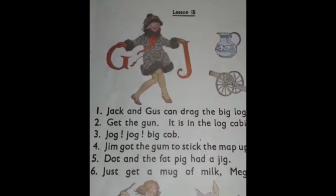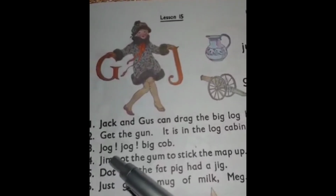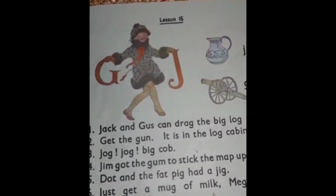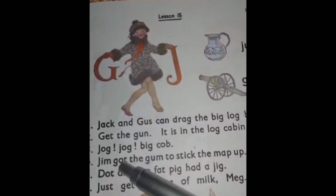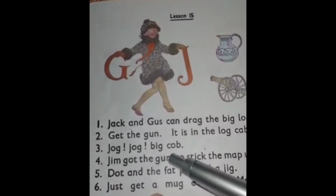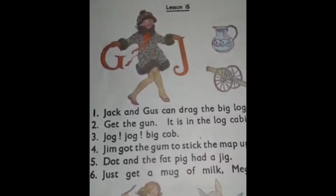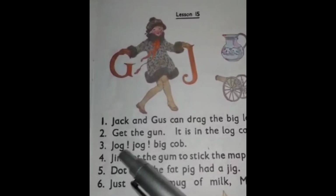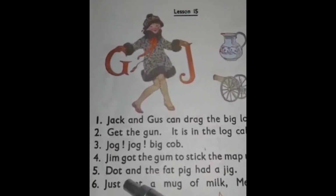Now coming to the third sentence. Here it is. Jog. Children, this is an exclamation mark. You will learn this later. Okay. Jog, big, cob. Full stop. Jog, jog, big cob. This is the sentence.